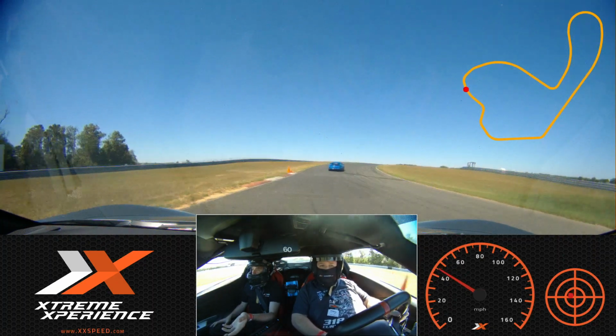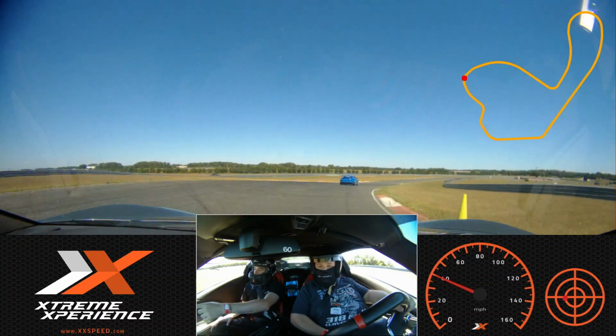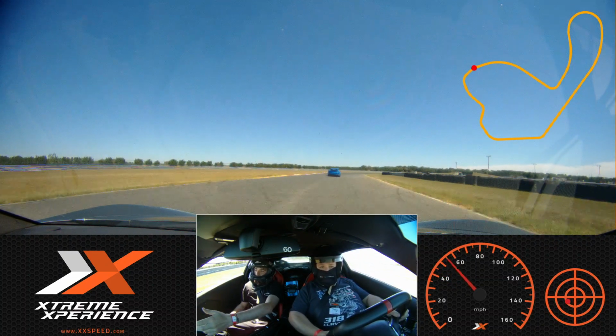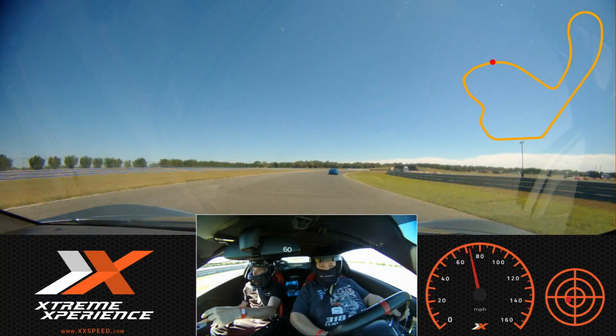Turn 5, you don't have to brake right now. You can just lift and turn in and hug on that inside. Just make sure you stay 3 feet from me. Yeah, exactly. I know, you've been on track and you get a little airier. Yep, and you can really get on that throttle and lift up.